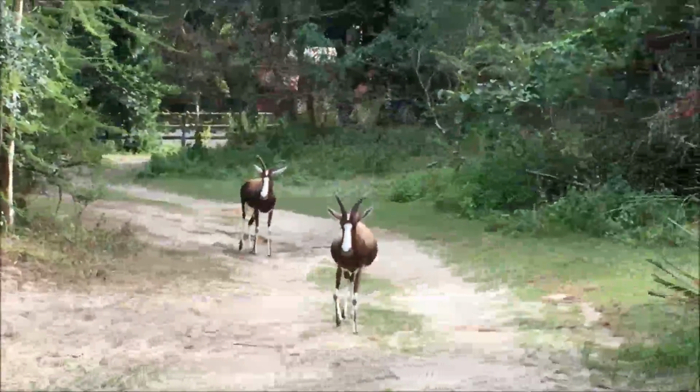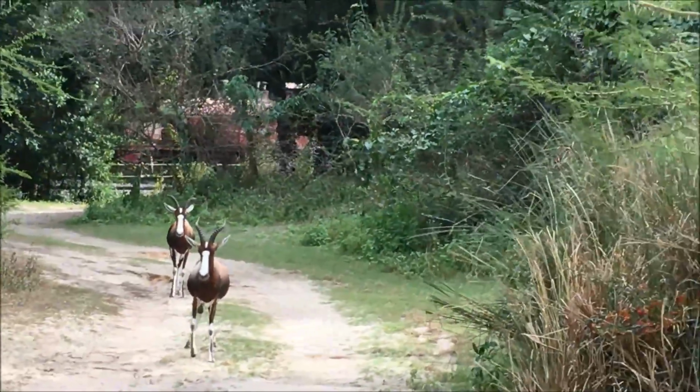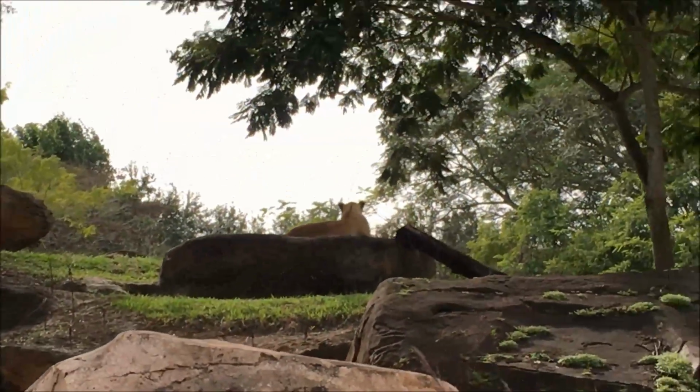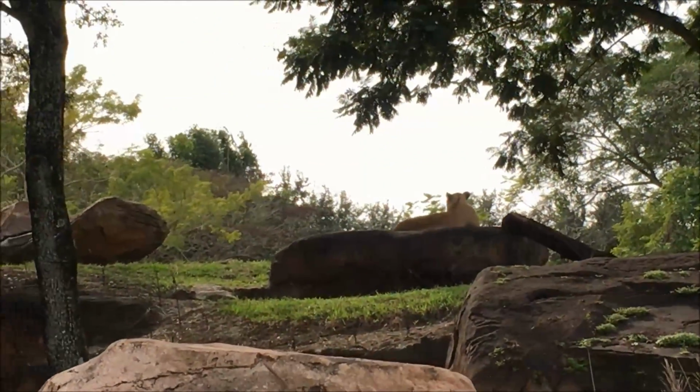So there's a lioness on that flat rock underneath the shade of the trees here. Yeah. Lionesses do the majority of the hunting, mostly at night, not afraid to ask for help from other lionesses. They'll catch up on sleep during the day.